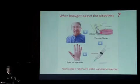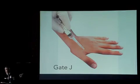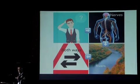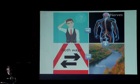Again, what brought about the discovery? Dr. Divakar called this spot gate J. This is when the thing began. He tried it with tennis elbow. When he published that on Facebook, it made me think, how is the pain being relieved? There is no answer. It must be through nerves.